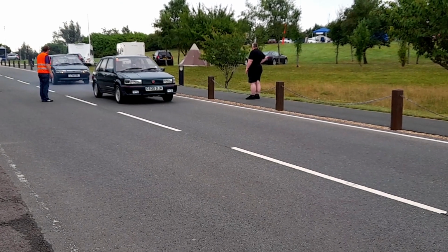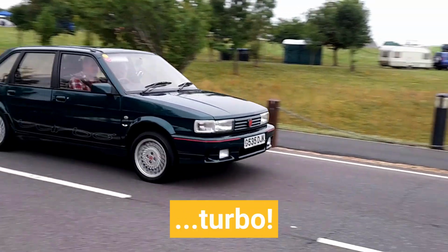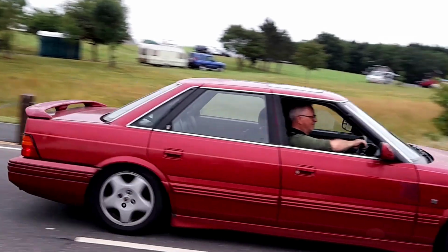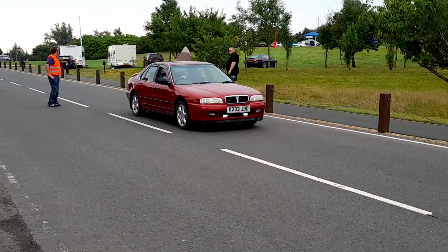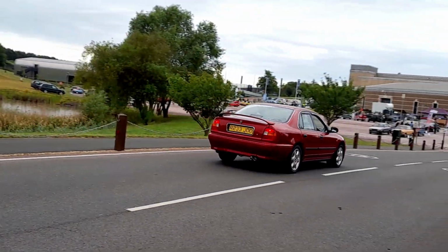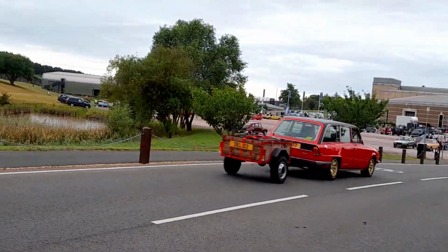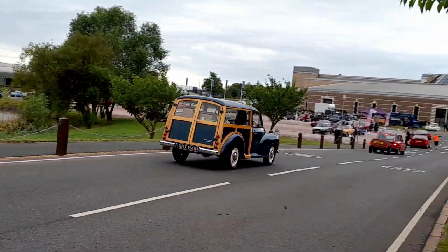Oh, this one's puffing out a bit of smoke. MG Maestro. Bit of blowback. Oh, this is an early 800. Another Rover 600. Who doesn't like a 2000 estate? And a nice Minor as well. Traveller.